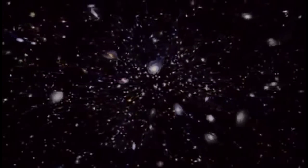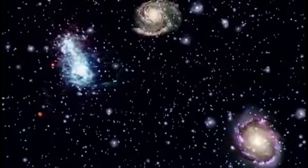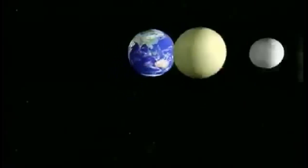From the moment the Big Bang created the universe, space has been expanding and never stopping, carrying galaxies along for the ride. The space in between the galaxies is expanding, but galaxies are not expanding. The Earth is not expanding, the solar system is not expanding.